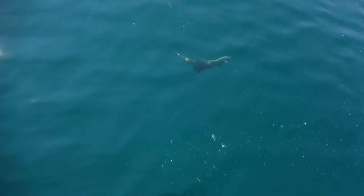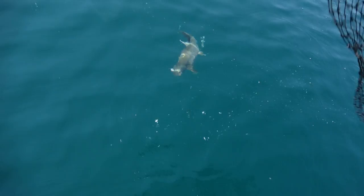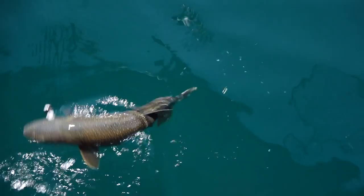He's right here, Jakers. Whoa! What a beautiful fish. I'll bring it around for you. Dad.